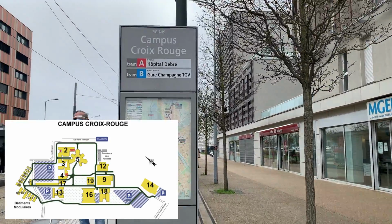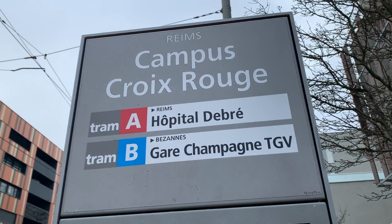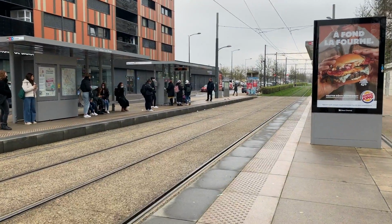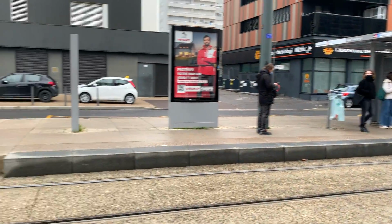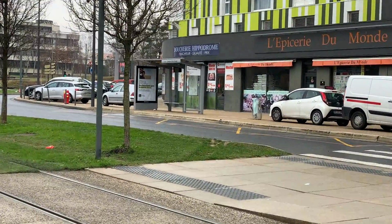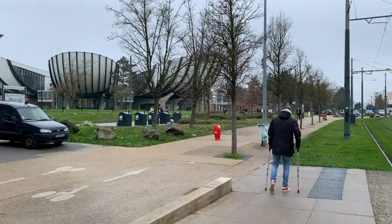We are starting our campus tour at the bus and tram stop called Campus Croix-Rouge. Our university is made up of several campuses and this bus stop is named after the closest one. Our school is a French public university in Reims that was established in 1987 as a successor of Reims University, which was created in 1548 and closed in 1793 during the French Revolution.